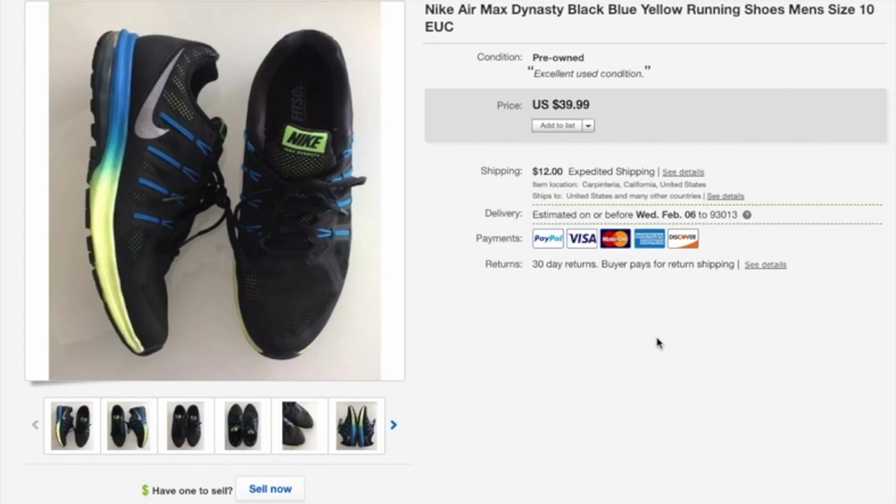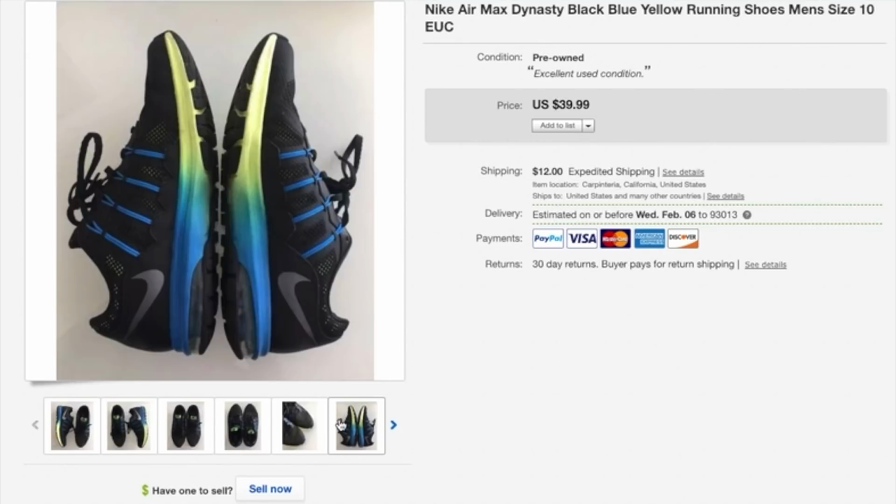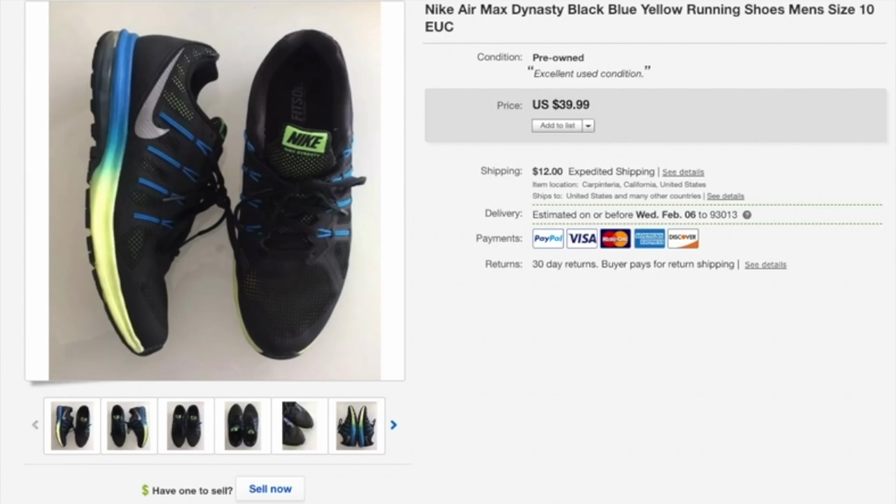Next up is this Nike Air Max Dynasty, and these sold for $39.99. So I was definitely happy about that, because this is my first time selling this Nike Air Max style.